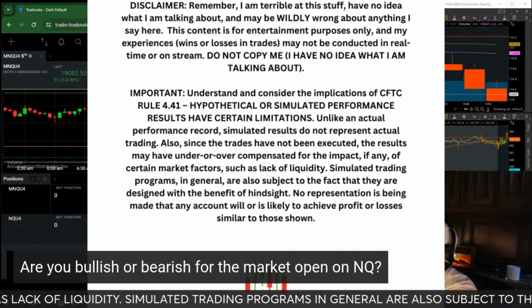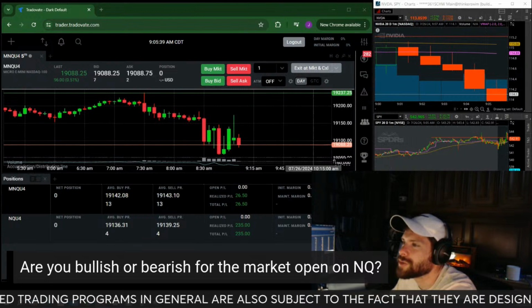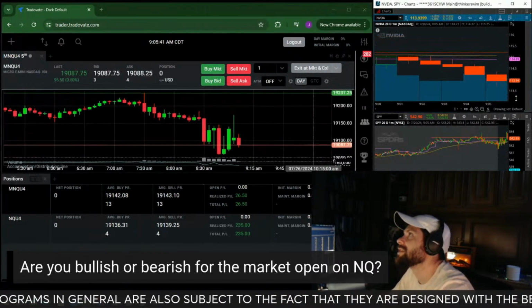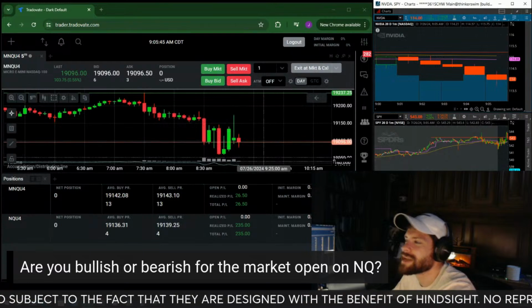I'll probably start producing some content on day trading and the volume weighted average price, because if you look at Nvidia, that's how we were able to predict this big downward spiral and this big downward move.